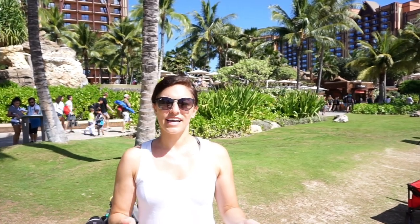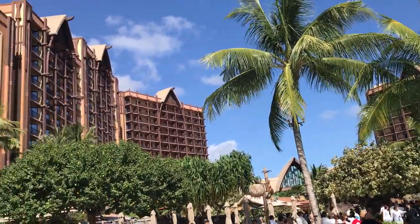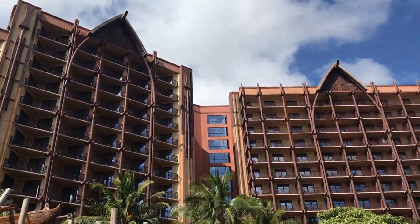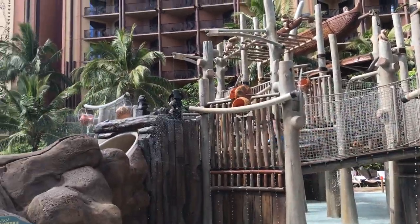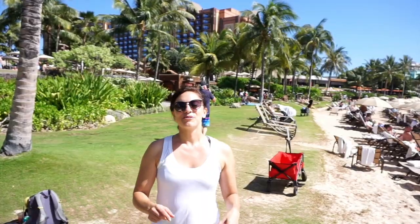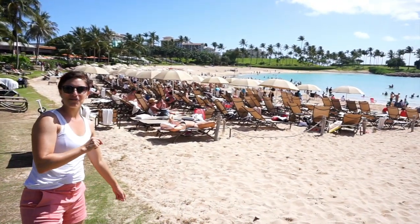The Aulani also has a kids club for kids aged 3 to 12, but if you want them to do premium fun activities outdoors, you do have to pay an extra $75. The basic kids club is included in your resort fee. The Aulani also has a pretty epic pool area with a lazy river and water slides, and that will keep your kids entertained for quite some time. It also has a premium place on Lagoon Number 1, which is a beautiful, stunning location to just chill out with your family.